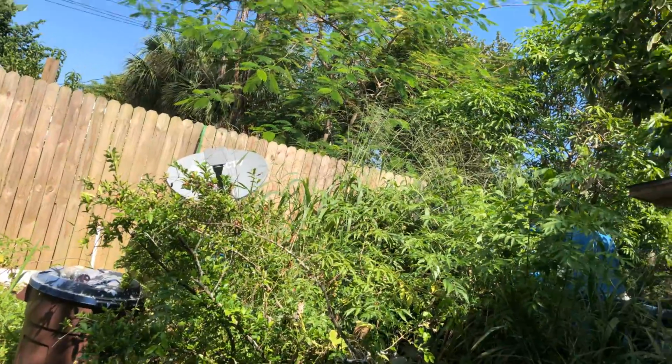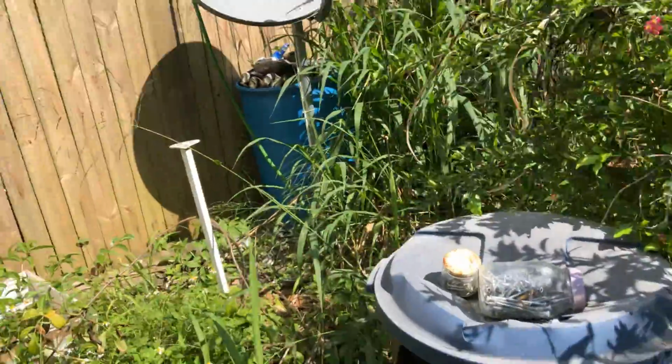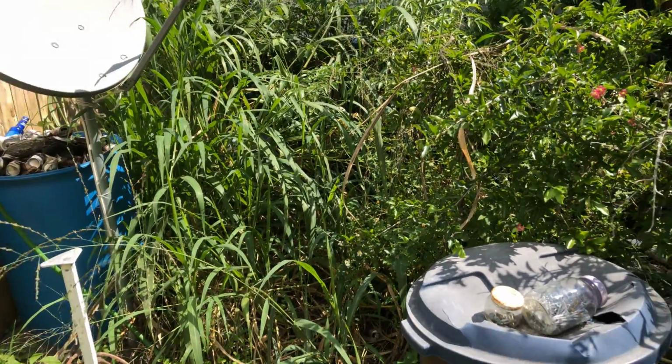So I have done a little bit of work over here, but that all stopped when I got stung by the wasp, and then I was actually able to finally get David to spray the nest, but I got to get back in there and finish that up. But it's so hot I can't get out in the sun here.